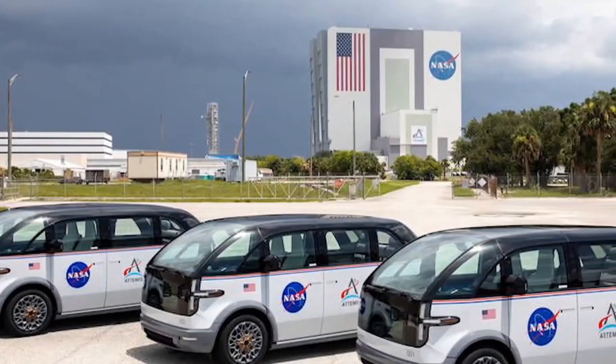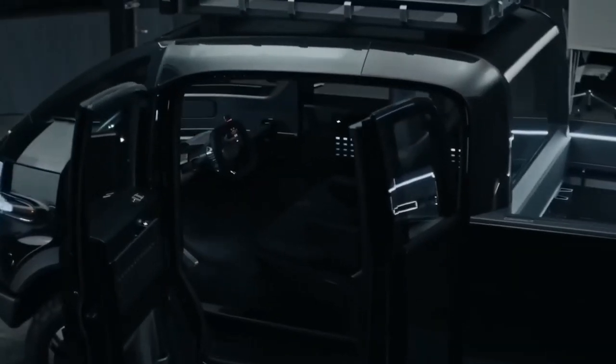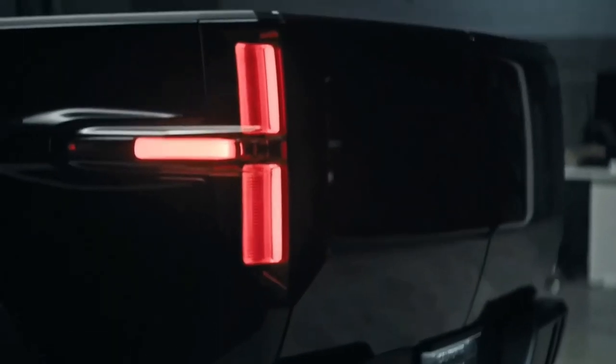A key component of the Canoo's operations is its bed design. With its wall, shocks, space separators, and modular bed, the truck provides the highest level of customization available on the market.